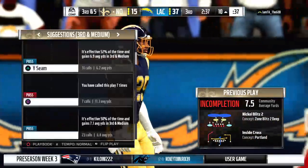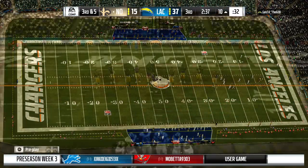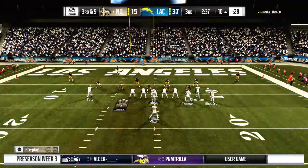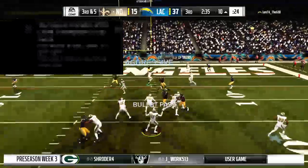Now a second down throw for the end zone, but it's incomplete. You've got to be precise with your throws, especially in this situation. You're inside the 10-yard line going into the end zone. But sometimes the emotion, the excitement, the decisions just aren't made very well because of that.